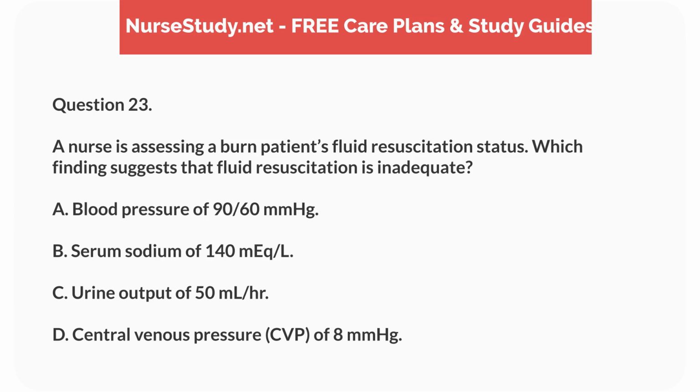Question 23. A nurse is assessing a burn patient's fluid resuscitation status. Which finding suggests that fluid resuscitation is inadequate? A. Blood pressure of 90/60 mm of mercury. B. Serum sodium of 140 milliequivalent per liter. C. Urine output of 50 milliliters per hour. D. Central venous pressure, CVP, of 8 mm of mercury.